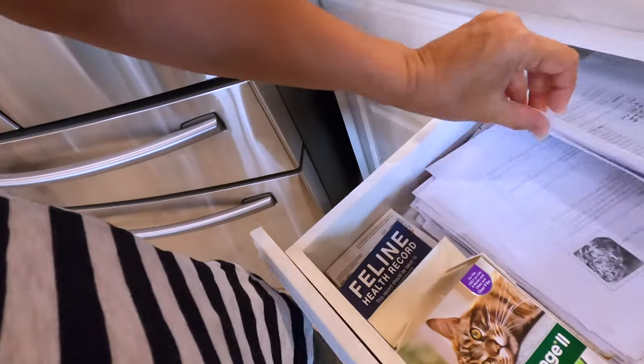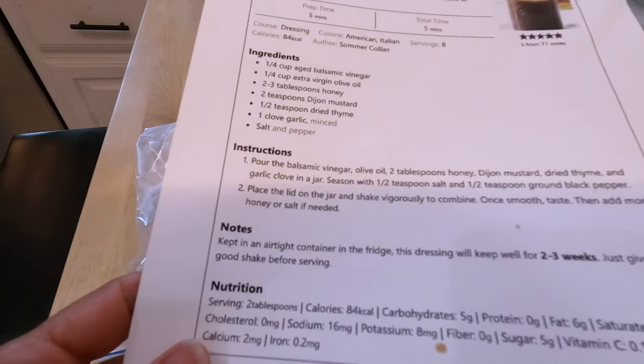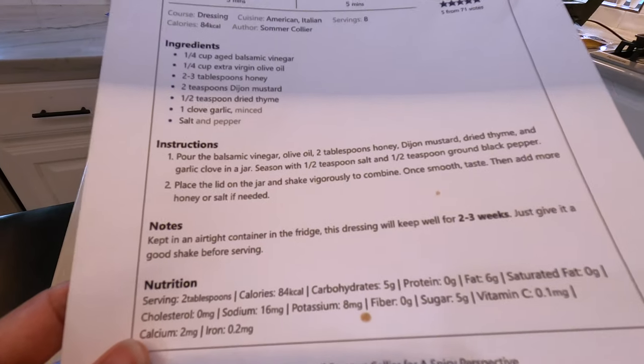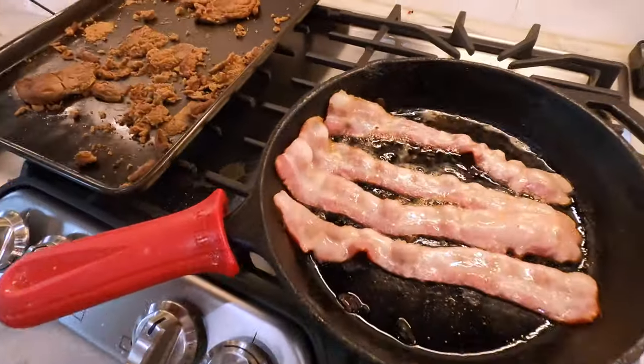We need to make the balsamic. I have a recipe. I combined two recipes. I put this one on some really good paper because I didn't know that the cardstock was in there and it's just so nice. It really holds up. No, this one's the recipe, because I saw the other one. I'm like, man, why don't they put this in that? And then I really liked this one. A Spicy Perspective. Oh, let's flip these guys.